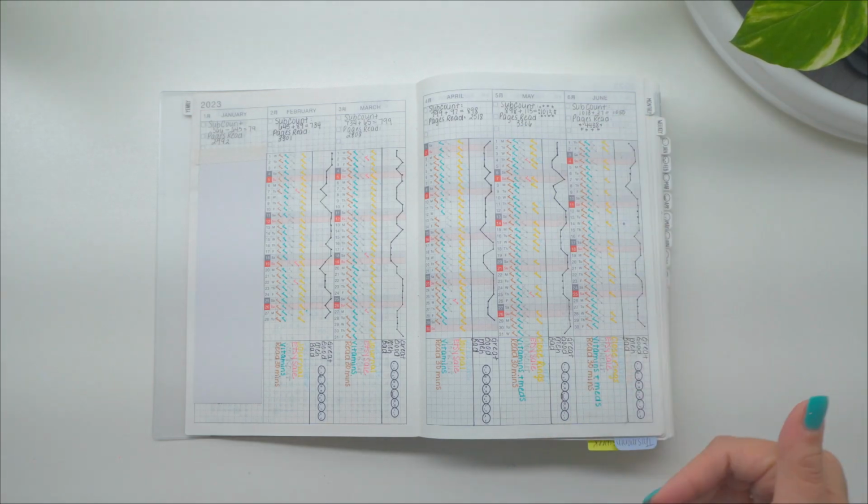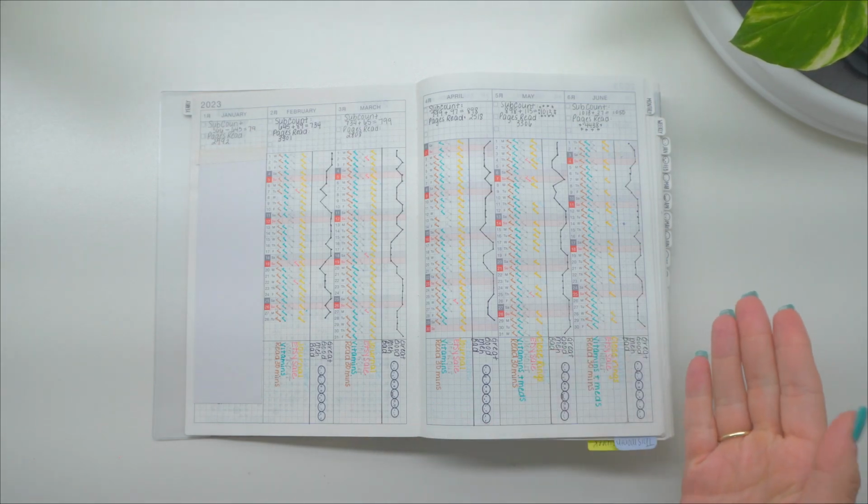There are gaps in my habit, but those are planned gaps because I don't work out 7 days a week. So my workouts have been perfect.